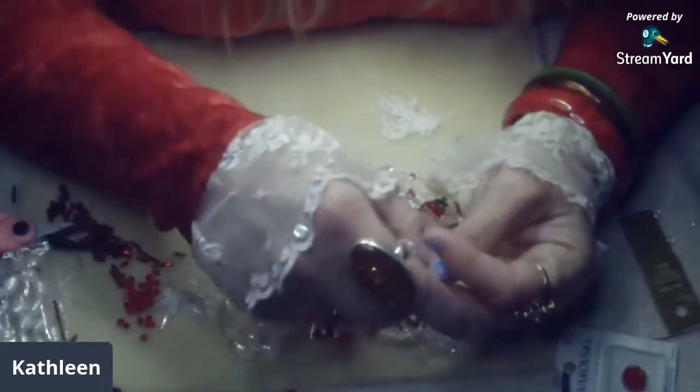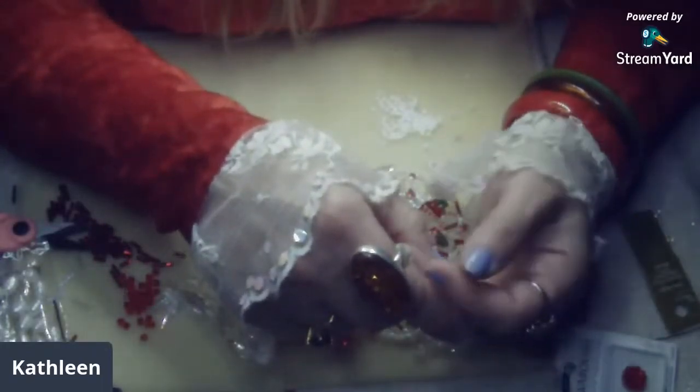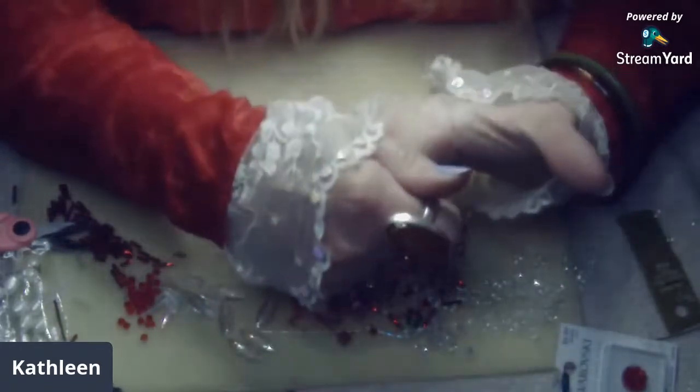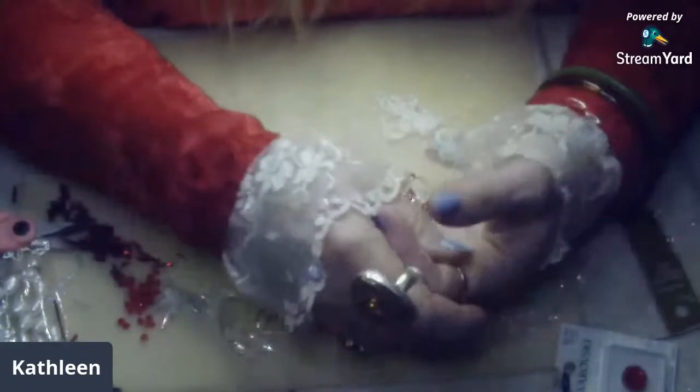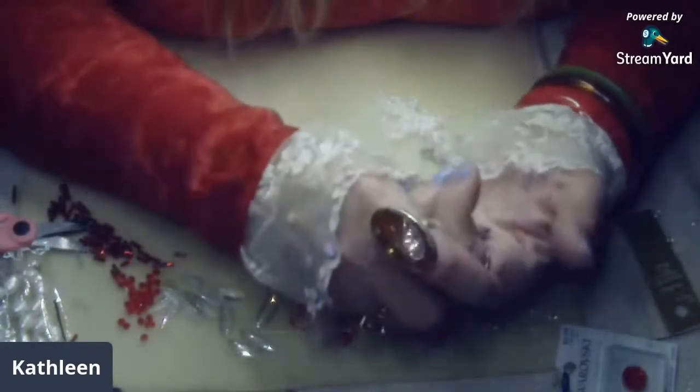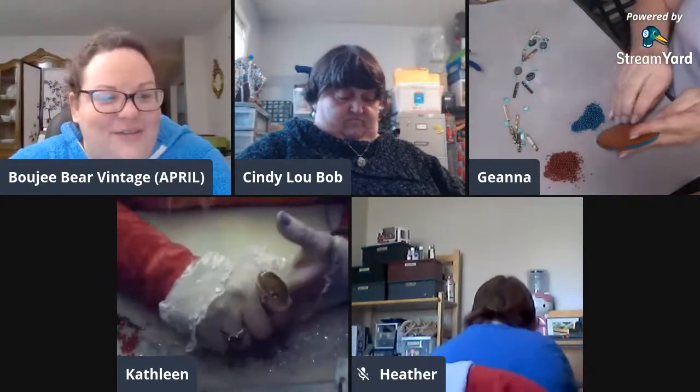This is probably back whenever tunics first came out. I made this before tunics even came out in the stores. They came out in the patterns, like at Joann's and Hancock's and places like that. I was making these before you'd see people wear them out in public. So this is pretty old. You got some cool vintage clothes.